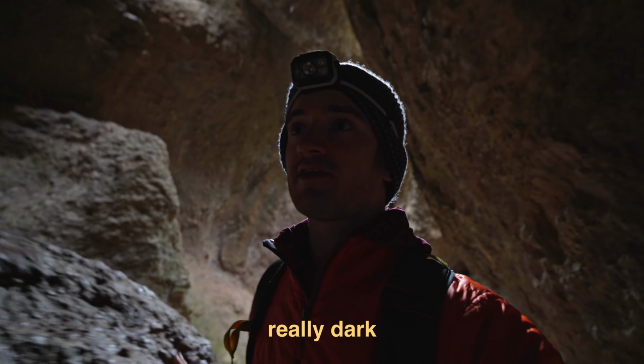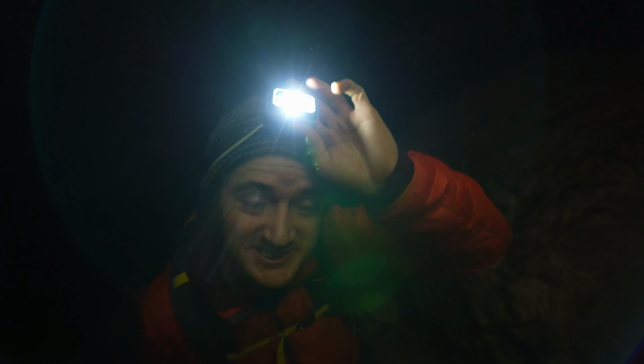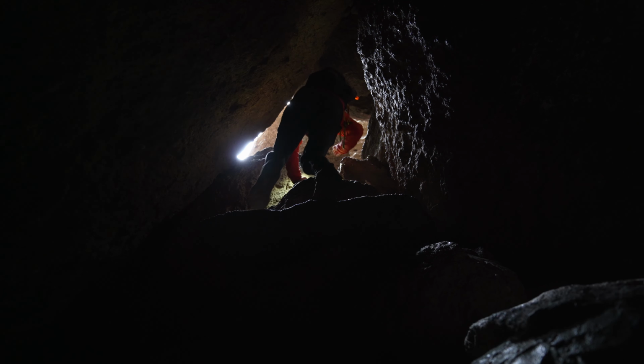Yeah, it gets really dark up here. Let's go. Less than 300,000 people visited in 2022. This is so cool. Pinnacles National Park. Come check out Pinnacles. Compare that to Yosemite or Joshua Tree with over 3 million annual visitors.